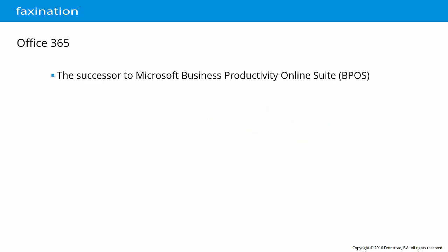Office 365 is the successor to Microsoft's Business Productivity Online Suite, or BPOS. BPOS was built around Exchange and SharePoint 2007. Office 365 officially launched in the summer of 2011 based on Exchange and SharePoint 2010, and it's been continuously upgraded to keep pace with Microsoft's Server and Office platforms.